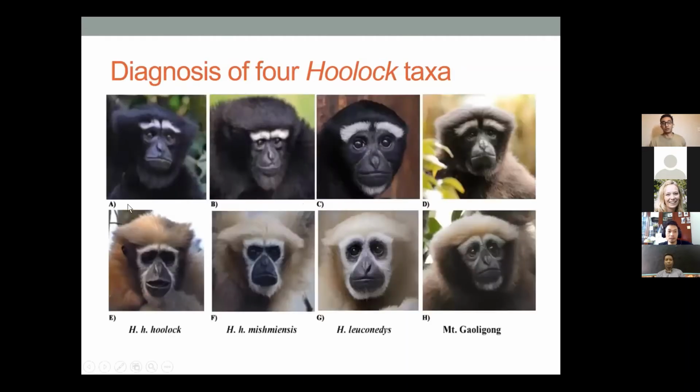So here I would like to show you more photos to distinguish these four different taxa of Hoolock gibbon. Yeah, this is the Western Hoolock gibbon, and this is mishmiensis from Mishmi Mountain. But now, a recent paper reported this subspecies is not valid. So actually, this is a population of Western Hoolock, and this is Eastern Hoolock. And this is Hoolock tianxing from Mountain Gaoligong.